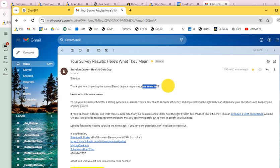And this score is automatically calculated by the system, because I programmed it so that it calculates the score based on how you answered the questions in the survey. So it says, here's what the score means. To run your business efficiently, a strong system is essential. There's potential to enhance efficiency, and implementing the right CRM can streamline your operations and support your ongoing growth. Essentially, it's telling you you can do better and we want you to do better.